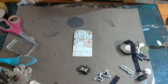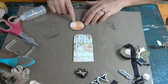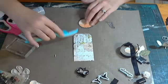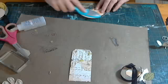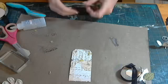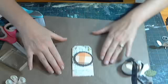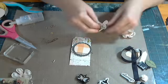I know exactly what I'm going to do. I've got my little punches. I'm going to put those together. Oops, I should be doing this on my cutting mat. My dirty, nasty cutting mat. Show that paper. Okay. And let's see, what do we got left?